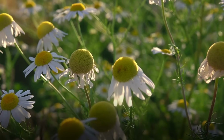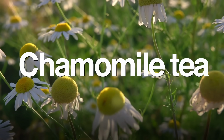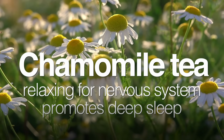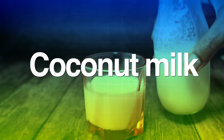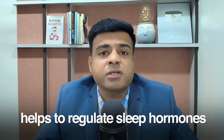The first ingredient you need for this drink is chamomile tea. The chamomile tea is really relaxing for your nervous system. It helps promote deep sleep in your body as well as reduces inflammation. The second ingredient over here is coconut milk. Coconut milk has really good fatty acids. These essential fatty acids will help you regulate your sleep hormones as well as neurotransmitters in your brain while you sleep.